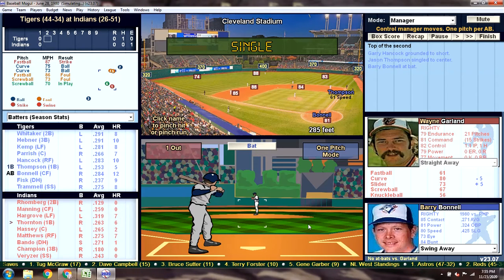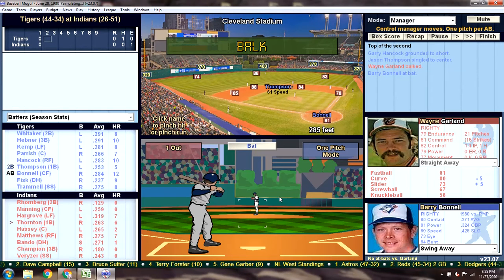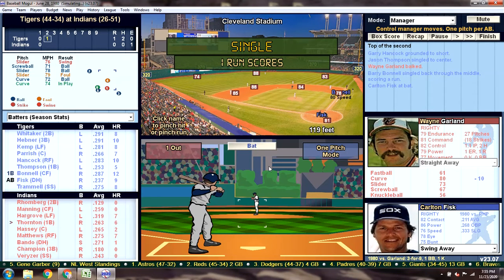And with 1 down, Barry Bonnell is up. Thompson has really slow speed, but it won't matter because Garland balks Thompson to second base. And so we have a runner in scoring position for Bonnell. And Bonnell shoots it back up the middle to the right side. It's going to be a base hit. And Thompson does score from second. And we take an early 1-0 lead.